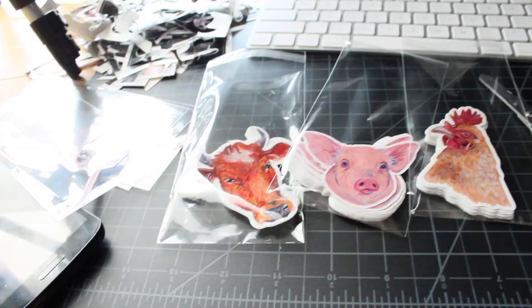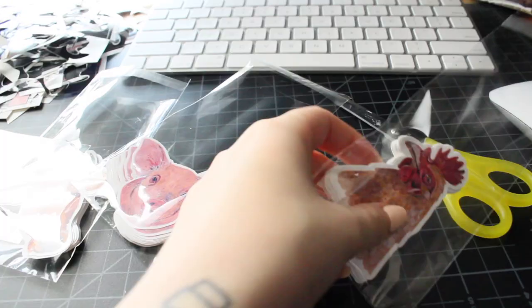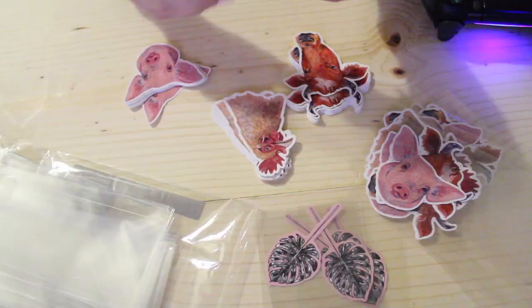I finished cutting all the stickers out last night, so those are all done. Now I just need to split them up into packs.